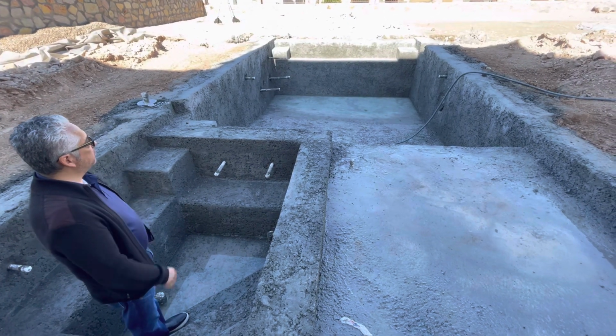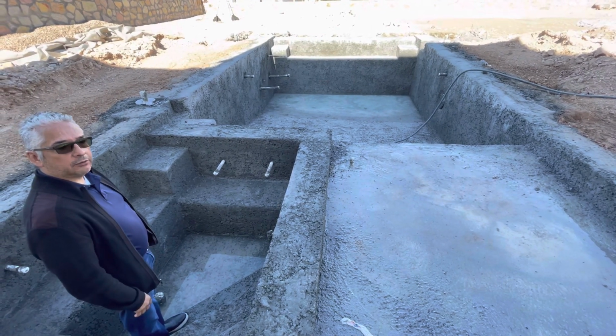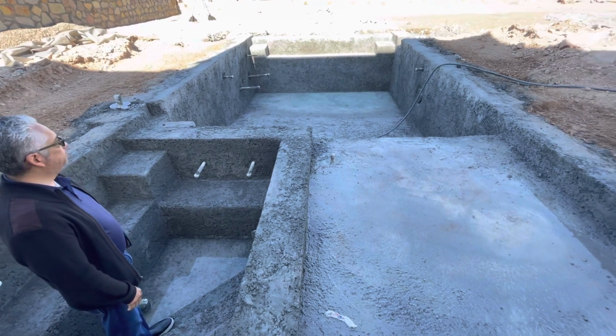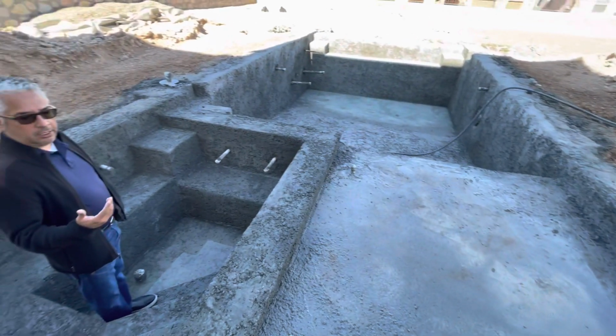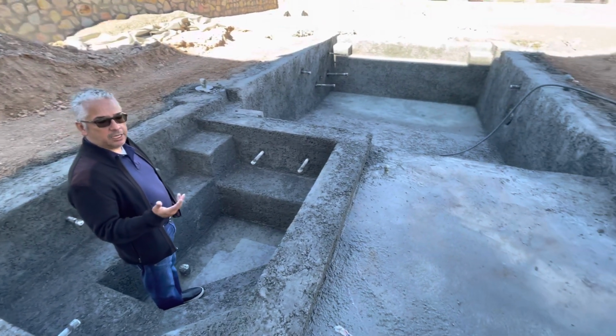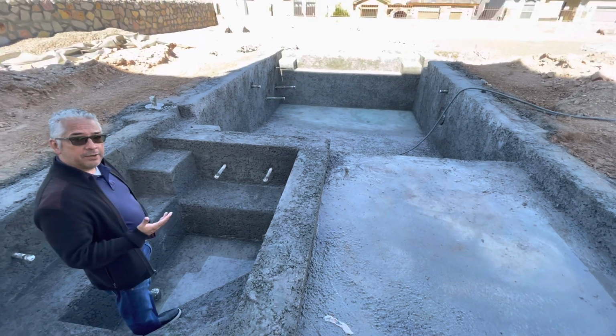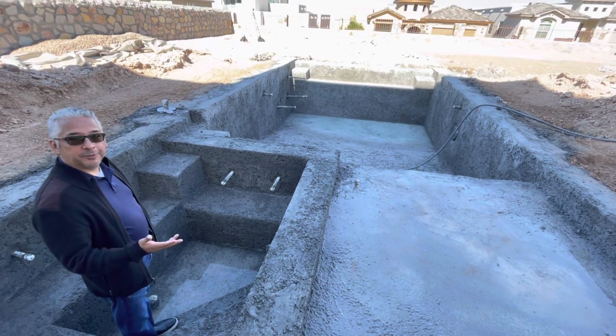We've added some extra drains on the side wall, for future, in case our client wants to add a water feature later. But just a lot of details from the design point of why we're recommending certain things or why we're doing things. A lot of times people aren't thinking about those things, and then it's too late. And then you have to spend twice as much to remodel.